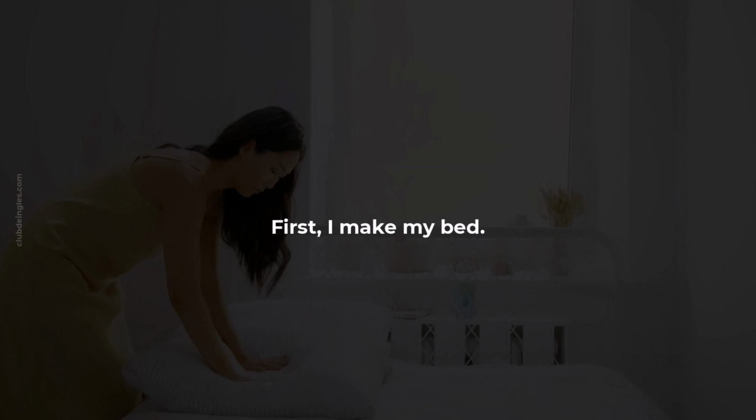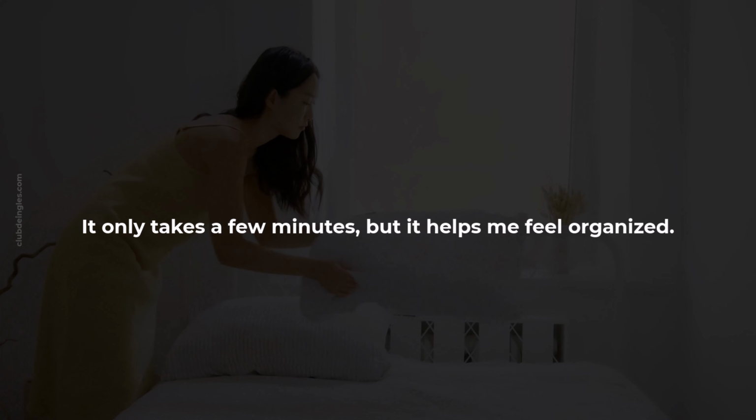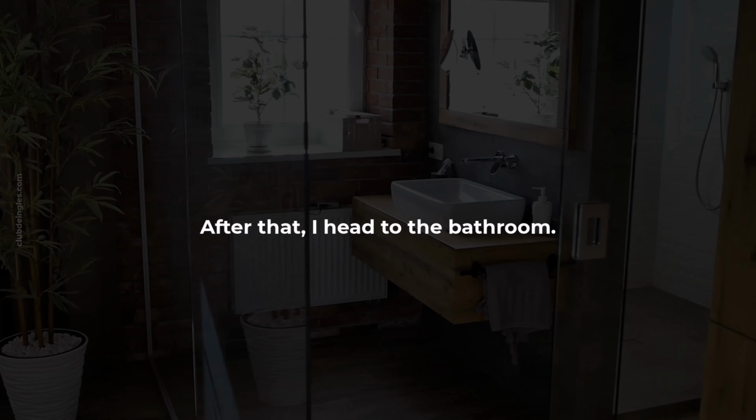First, I make my bed. It only takes a few minutes, but it helps me feel organized. I like starting the day by putting things in order. After that, I head to the bathroom. I wash my face with cold water. It's very refreshing and helps me wake up.